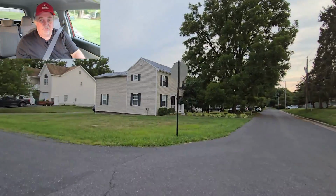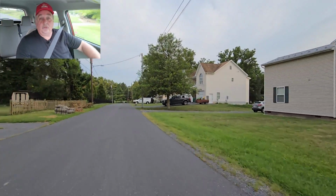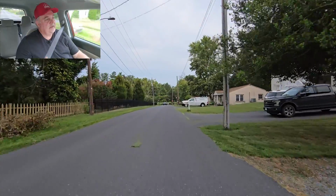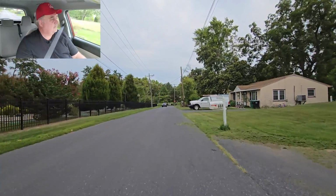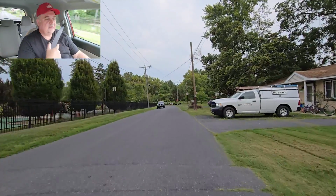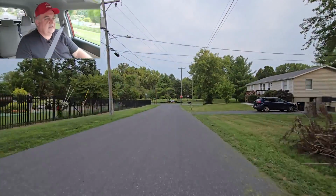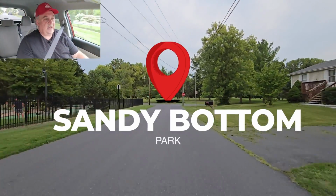All right, so it's kind of a little neighborhood here in town. It's called the Burlinton neighborhood, $200,000 to $300,000 price range. But the thing we really want to look at here on the left-hand side, there's a nice little town-made putt-putt course, and it's part of Sandy Bottom Park.